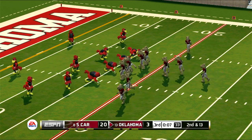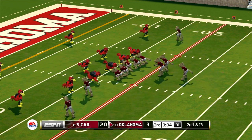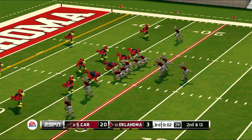Hey, check Mike 11. Check Mike 11. Dog 4. Yellow.